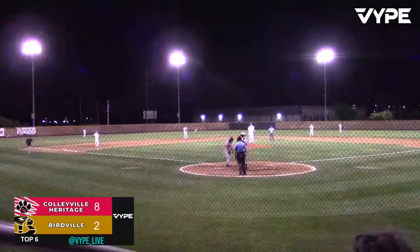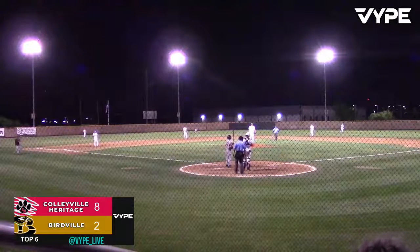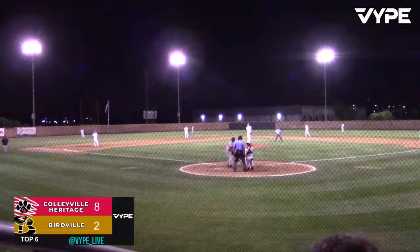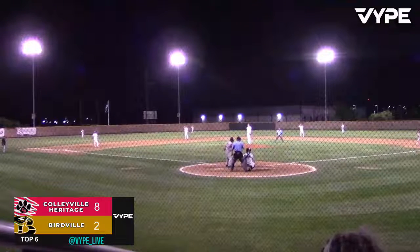Does it look like the first baseman bobbled the pop-up? Nonetheless, we have one out here. Top of the sixth. Colleyville leads Birdville 8-2.